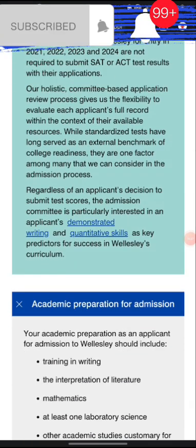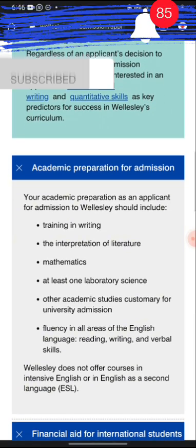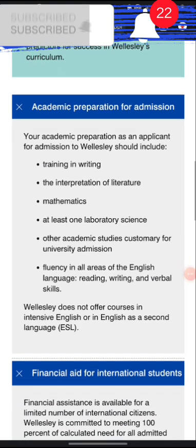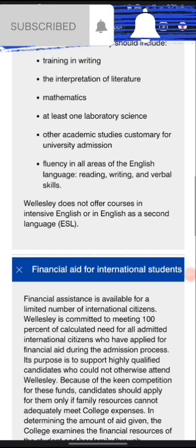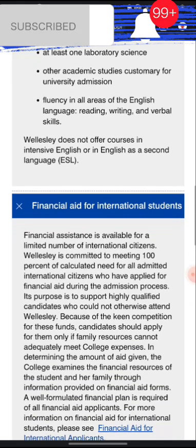And when you scroll down to academic preparation for admission, your academic preparation as an applicant for admission to this college should include training in writing, interpretation of literature, mathematics, at least one laboratory science, and other academic study customary for university admission. You must be fluent in English, in reading, writing, and verbal skills. Okay, this college does not offer English as a second language courses. Okay, so you need to be sure of what you are going to be providing during your admission application.